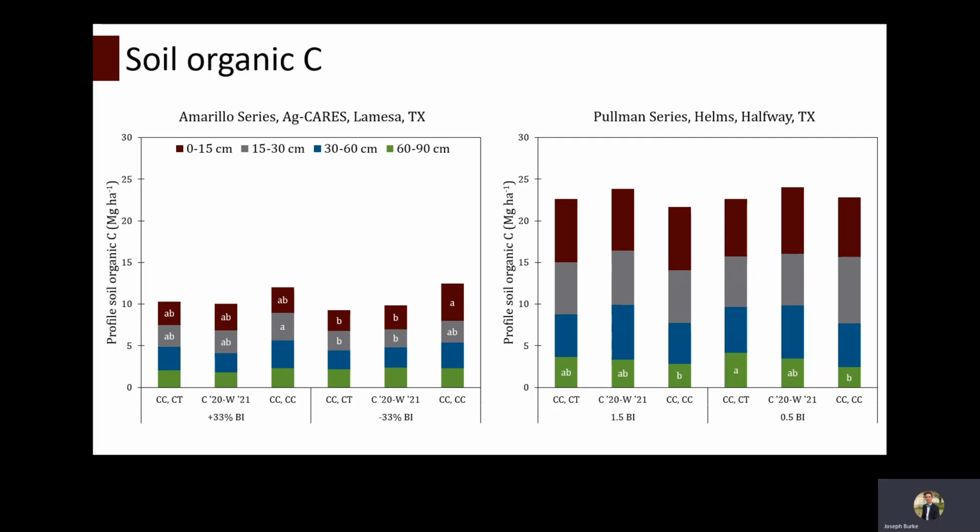Remember, that's conventional tillage with a winter fallow in our continuous cropping system on the left. In the middle, we have our cotton in 2020 and our wheat in 2021. That's that cotton wheat fallow rotation. And then finally, we have the continuous cotton with the cover crop on our right in each of these systems.